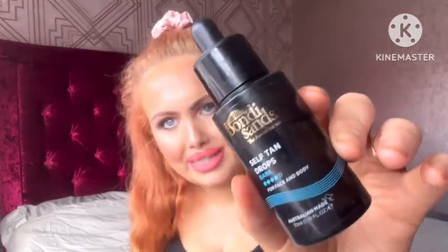But if I am just using a gradual tan and I want something to deepen it, I would use these two, or to maintain my tan on my face and my chest. So this one is the Bondi Sands Dark Tanning Drops. These are just called Self Tanning Drops, and they're in the shade Dark.